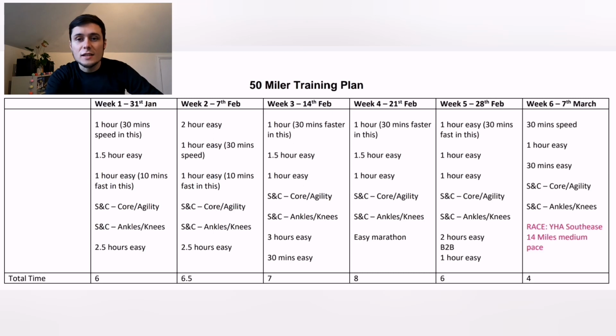My strength and conditioning sessions, as you can see, are in there every week, 20 minutes each, so not too long, but focusing on important exercises that relate to core, agility, just building up strength and those key things. And then, as you can see, I'm building up the total time on feet, so 6 to 6.5 to 7 to 8 hours in the first 4 weeks. So really just increasing volume more than anything else.